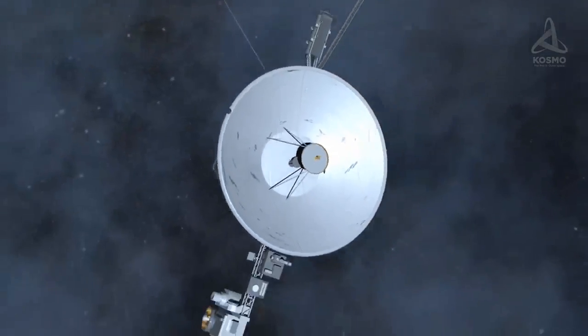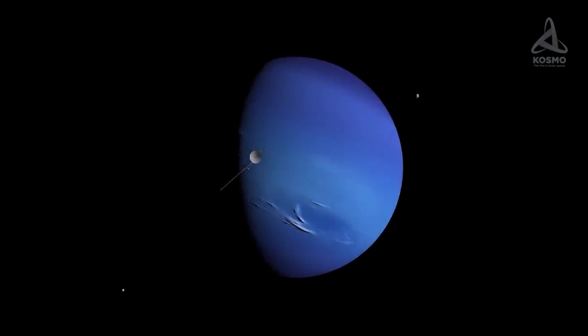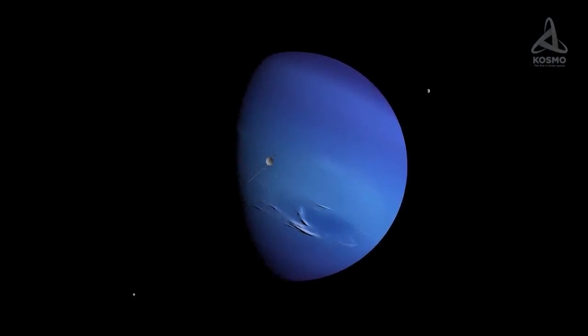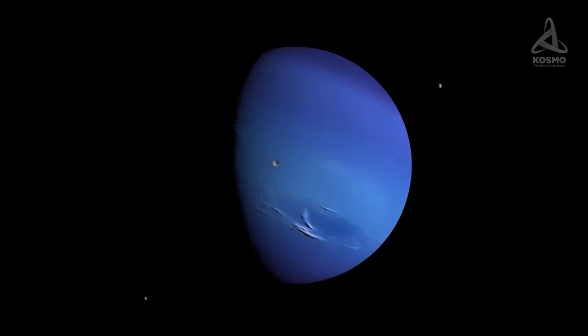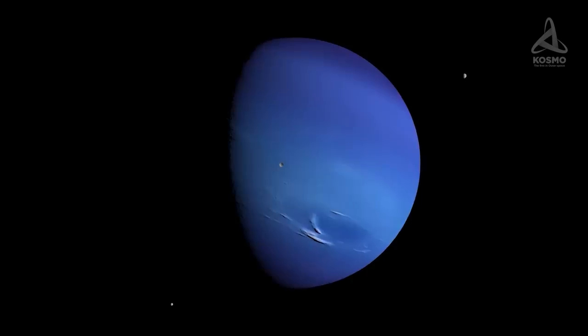This was the famous Voyager 2 probe, which still remains the only apparatus to have flown by Neptune. Voyager 2 spent just a few months near the planet, but even in that short time span, it was able to get a great amount of valuable information.